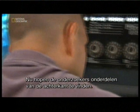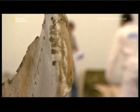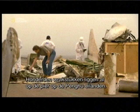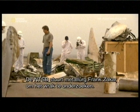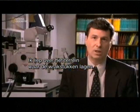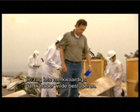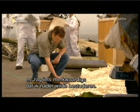Investigators are now keen to recover items from the rear of the plane. Hundreds of pieces of wreckage are piling up at the pier on the Penghu Islands. The NTSB sends metallurgist Frank Zakar to Taiwan to examine the wreckage. I was walking along the yard where the wreckage was placed, and at that time I walked up to item 640. I noticed that there were some peculiar areas of interest that I wanted to look at a little bit further.